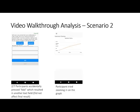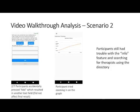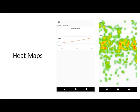And then we have the graph feature here again in depression checkup, where one participant tried to actually zoom in on the graph, which didn't work. And then finally, participants had trouble with the info feature in this scenario and also using the therapist feature. So now I'll move on to the heat maps.